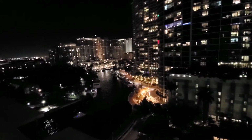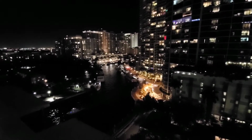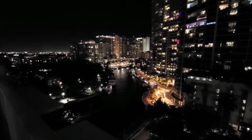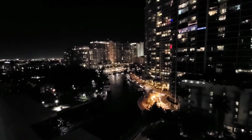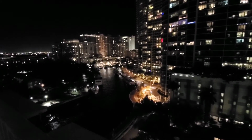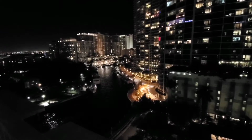The lobby was really pretty. We'll have to take you guys down and show you that. But yeah, so far it's pretty comfortable feeling. Nothing spooky yet. We'll see. But I'll tell you guys a little bit more about that later. Let's head on down and check out that lobby area.